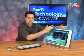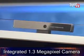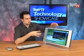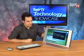Okay, right here in the top, we've got an integrated 1.3 megapixel camera, and this is also going to work as a webcam, so you can get online, send your friends some video footage. You might want to buy 2 of these so you can hold one of them up in front of this and show, hey, look what I got. Or maybe you can just do it in front of a mirror so all your friends can see how awesome your new Sony VAIO is.